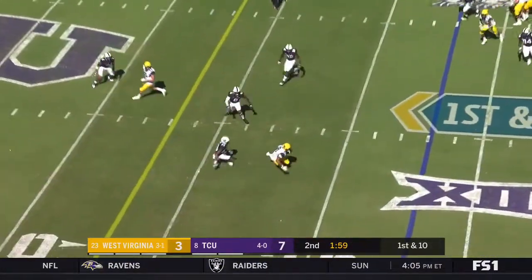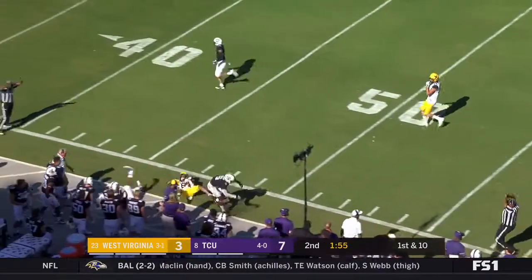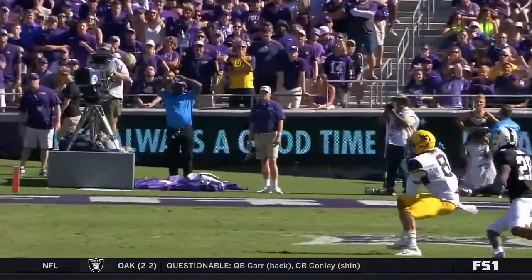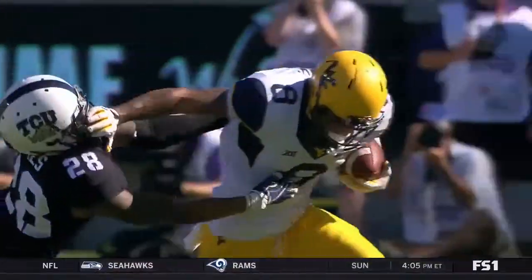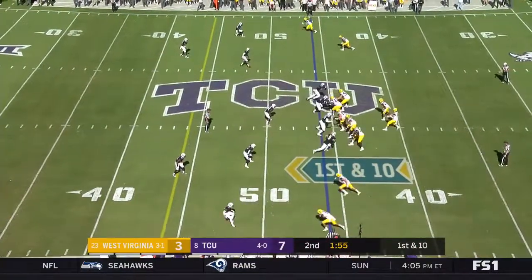On play action, finding Sims. Sims with the stiff arm. Look at the strength of the stiff arm on the smaller Tony James. He turns back around field, that right arm. He didn't grab, so it's not illegal. You can push, you just can't grab the helmet.